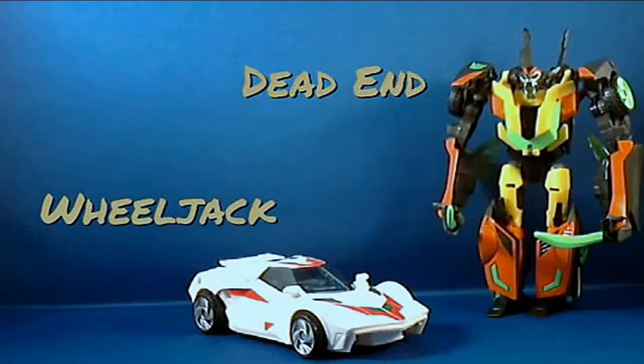And so, of course, when I saw this version of Dead End, if you compare Dead End and Wheeljack, he really is the Disco Skeletor version of Wheeljack. So, when I saw that Corticon was doing the show, I was like, no, you're not doing the show, I am. Because we're taking a look at Wheeljack and the Disco Skeletor version of him, Dead End. Now, I'm not going to claim to be the greatest Transformers expert of all time. You guys know better than that.